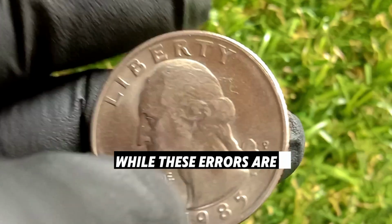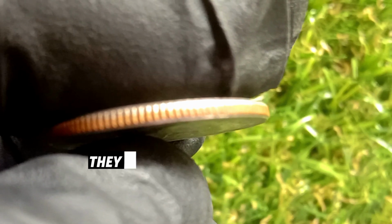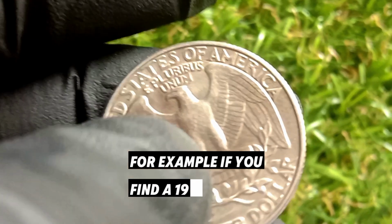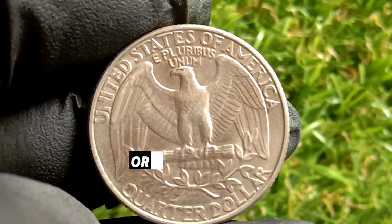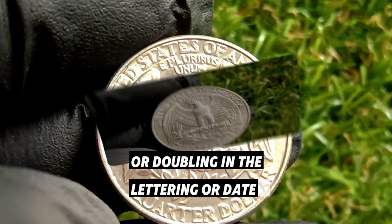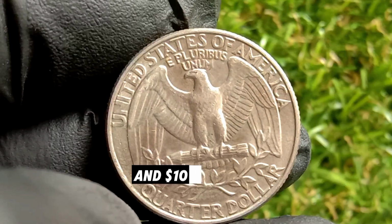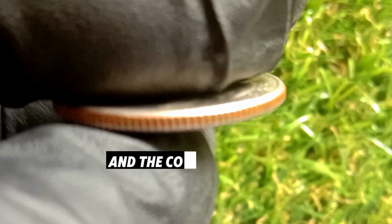While these errors are not as common as those seen on other years, when they do occur, they can drastically increase the coin's value. For example, if you find a 1985P Washington quarter with noticeable die cracks or doubling in the lettering or date, you could potentially see its value rise to between $50 and $100 or more, depending on the severity of the error and the coin's condition.